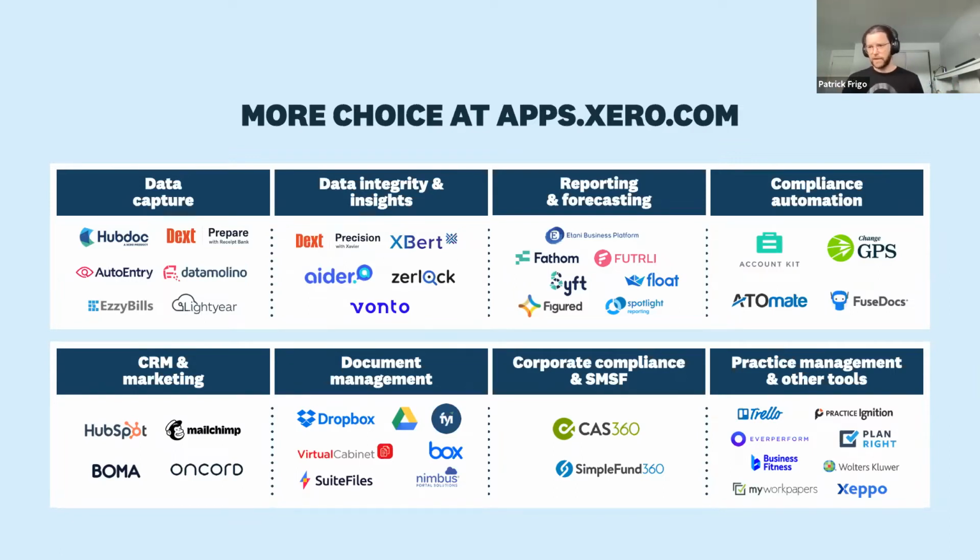I saw a question that's just come in around primary producers. Is Xero set up for primary producers? Really timely question, so thank you for that, because by default, Xero doesn't have specialist software for primary producers.